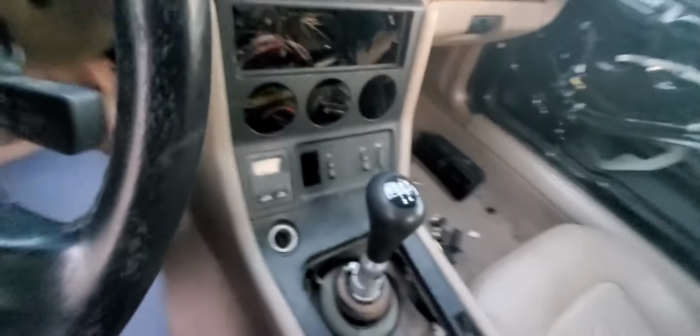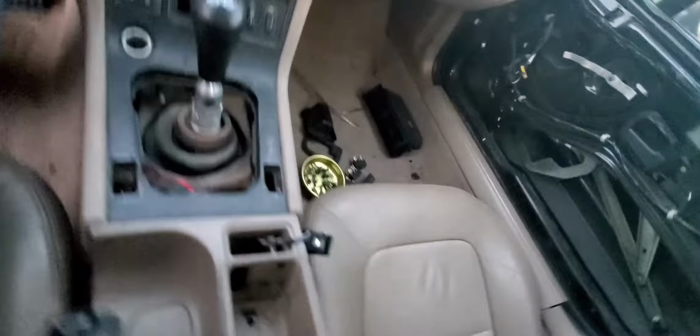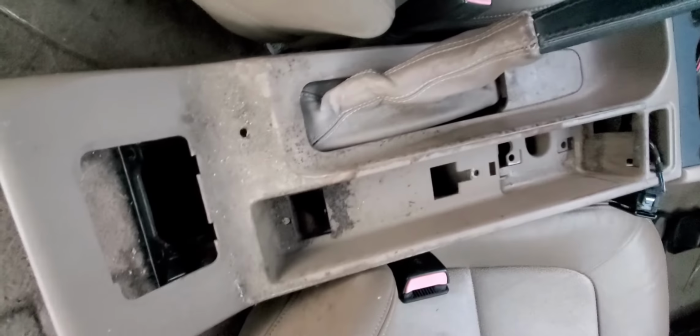I disassembled some parts of it because I was thinking of cleaning it, but yuck. Look at all of that. The panel is in the garage. This whole stuff is disassembled.